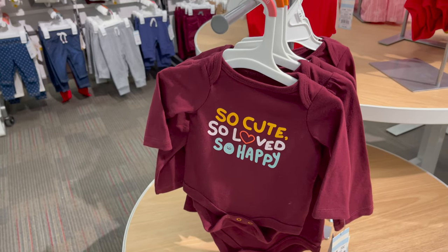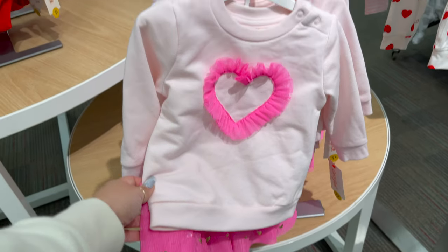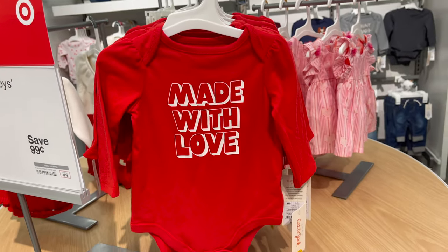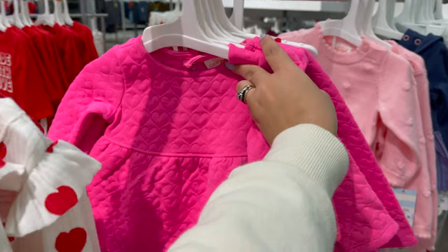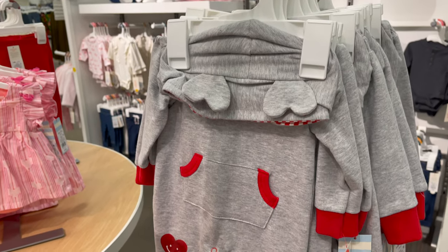Now we're moving on to clothes. They had the cutest little girls' Valentine's Day clothes, but unfortunately none of them were in my daughter's size, so I couldn't get them. But the little pink dress that you'll see in just a minute was my absolute favorite, and I definitely would have bought it if they had had it in her size.